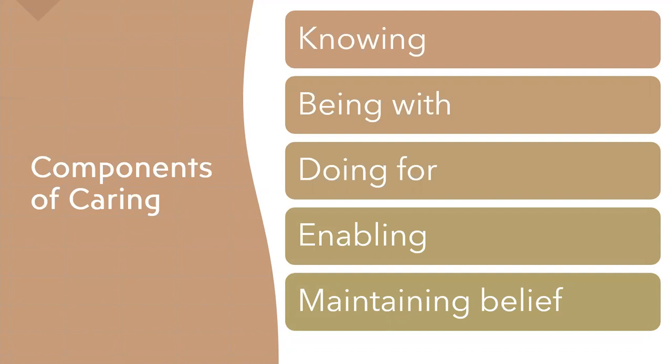Doing for is doing what the patient would do for himself if they were able to. So bathing, feeding, or calling the patient's pastor for them. Enabling is supporting the patient through coping with life changes and unfamiliar events, such as being in the hospital for the first time ever, or giving birth to a premature infant. We want to also be maintaining belief, having faith in the patient's ability to get through change or an event and to find fulfillment and meaning. Examples are adapting to a new colostomy, adapting to the loss of a limb, or going to cardiac rehab.